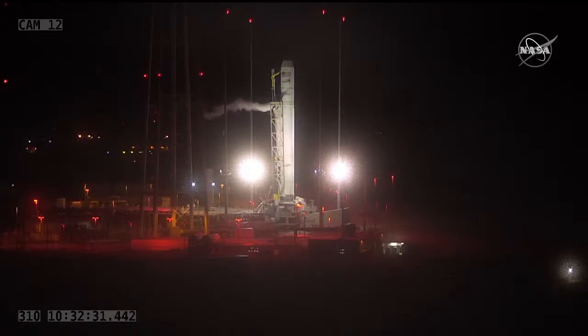The weather for today's launch is forecast to be 90% favorable, even better than yesterday's predictions. According to the weather briefing held earlier today, temperatures at Wallops are in the mid-60s, and weather officers do not expect weather to be any kind of constraint for today's launch.